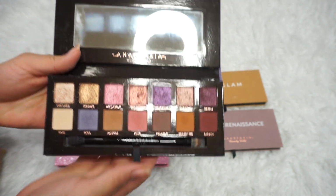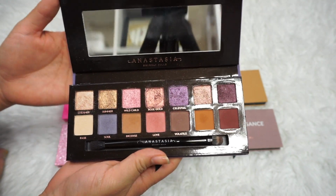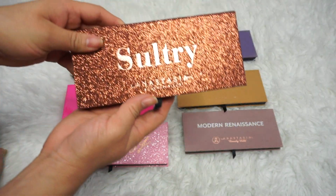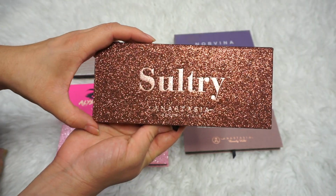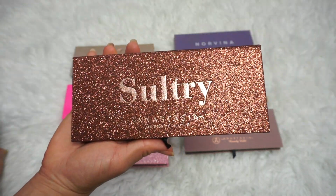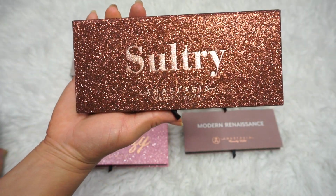I say they're all pretty, huh? But I do love eyeshadows. That's my favorite part about makeup, is eyeshadows. Then the Sultry Palette. This was the other palette that my husband gifted to me. Super pretty. I die for the packaging. As you guys can see, packaging for me is everything.